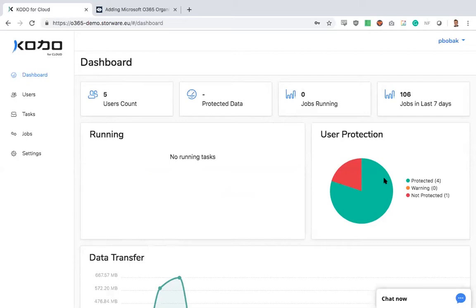administrator of the organization. The first thing we see is a dashboard with information about our system, what is running, who is protected, who is not protected. Like you see in this lab environment, we have 5 users and 4 users are fully protected, and we have 1 user that is not protected, or some feature was not backed up. How to check it, I will show you in a minute.